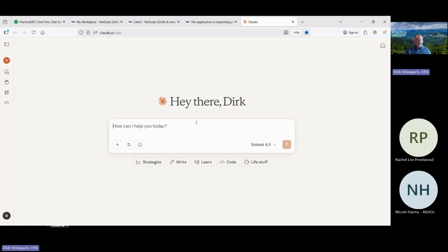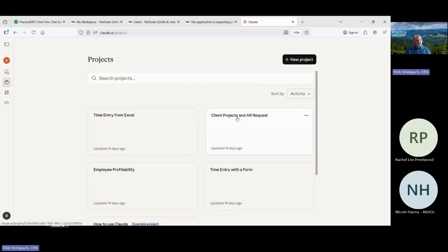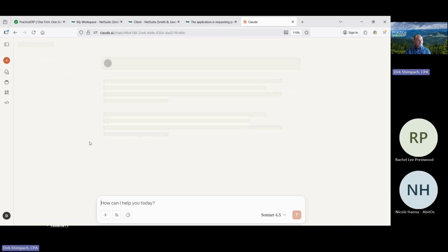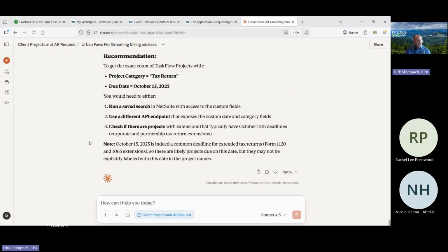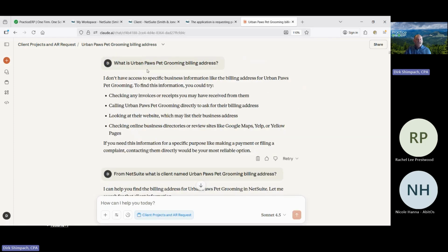Once we're in, I can now ask it anything about Oracle NetSuite and PracticeERP. So what I've done, and this is within Claude, you can have these concepts of projects. So I have a couple examples that I've already mocked up. So here's an example. I got to scroll way to the top. Where I've just started asking, let's play around with it, right? Let's ask a few different questions.